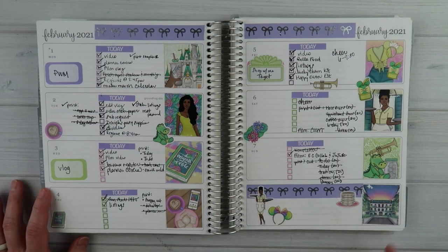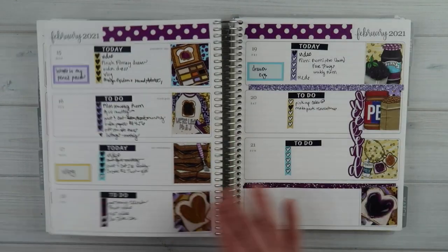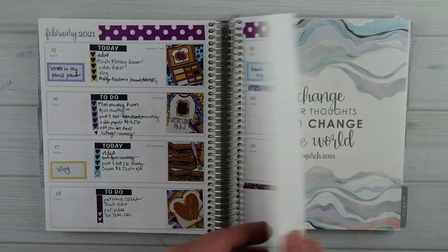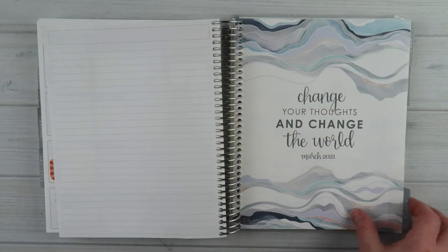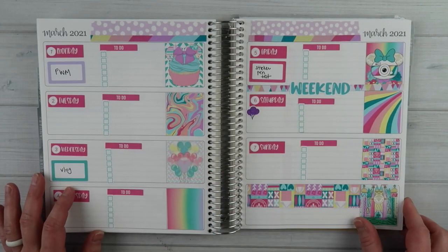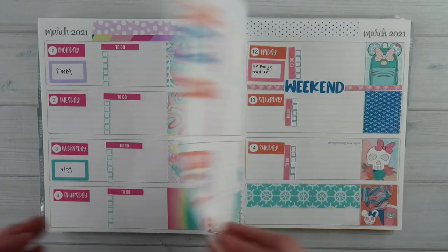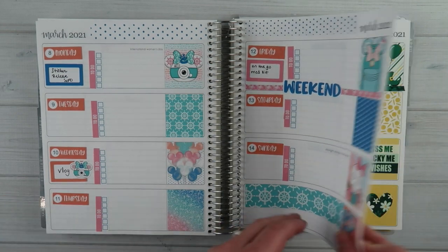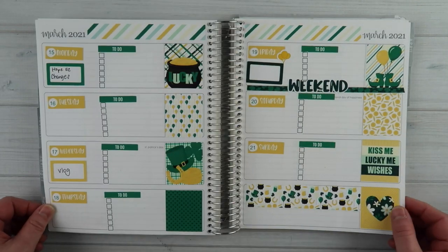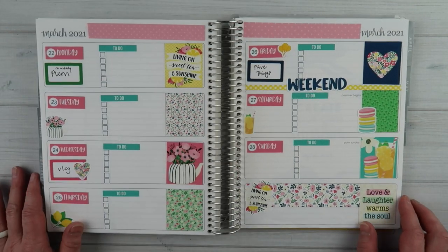So this is Pretty Sheepy. We have Planner Kate, Cricut Paper Co., and Pretty Sheepy. And then the four kits for March, we've got Small World. This will be available March 11th. I know y'all are probably sick of hearing March 11th. Second week is Pirate Party. Third week is Lucky Charm. And fourth week is Spring Tea.